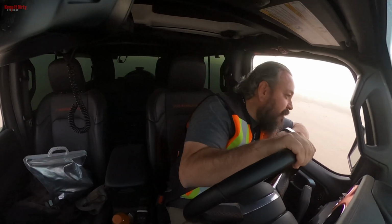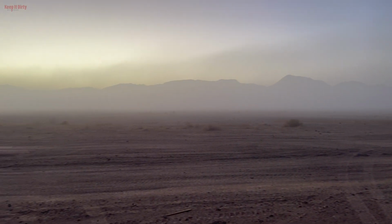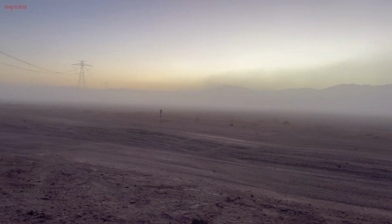This is no joke, guys. I mean, I think I have better visibility if I stick my head out the window. This is bad. It's like an alien world. Getting out of here is gonna be sketchy.